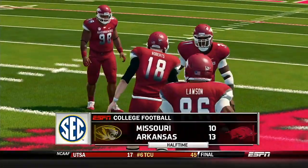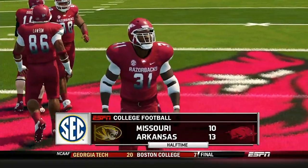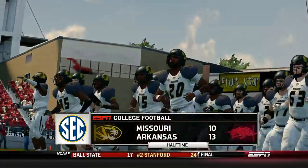A tight first half of football, and we head to the break. 13-10, Arkansas.